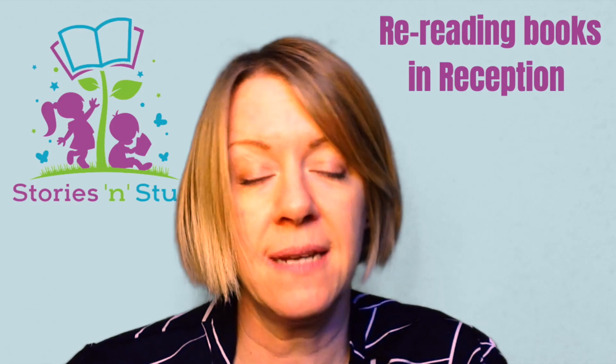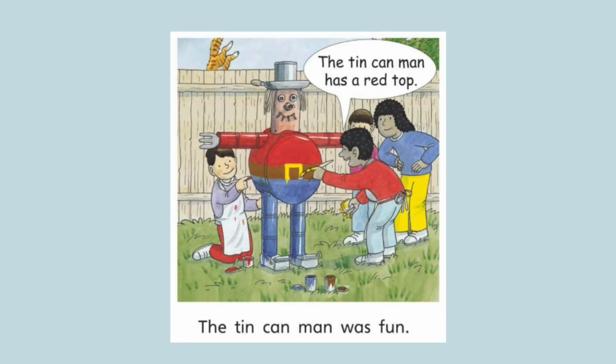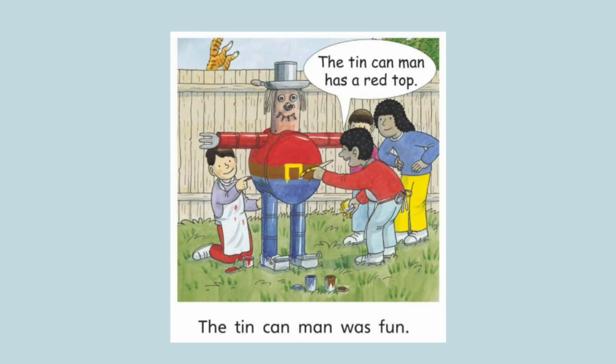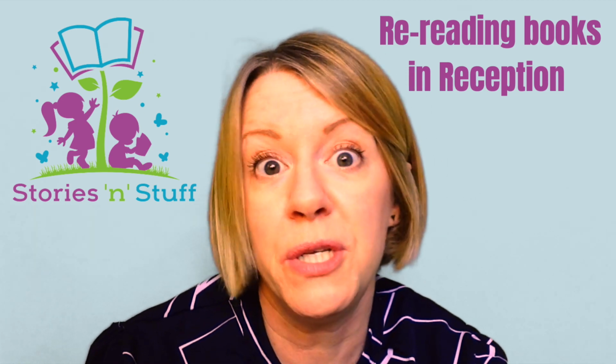The purpose of rereading a second time is to develop something called prosody, which is basically using your voice to show the story, reading fluently with some expression and intonation. So if we have a look at this page a little bit later in the Tin Can Man, once the children have read it and they've sounded it out and they know what the words are, we want them to read with no sounding out, and we want them to use some expression in their voice. You might need to model this. You might need to read it and ask your child to copy what you do. The Tin Can Man has a red top. The Tin Can Man was fun. Children can start to change their voice to show that characters are speaking, and also to show how the characters are feeling. So if they're having fun, you would use your voice to show that.